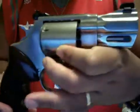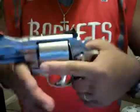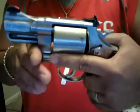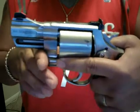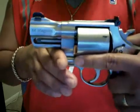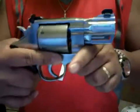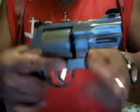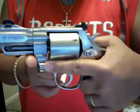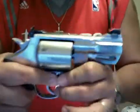Heavy gun, beautiful gun. Some say that you can carry it for hiking, backpacking, maybe for 2 miles, yes, 5 miles, yes, but for a 20-mile hike, too heavy. Heavy, beautiful, shiny. Ooh yeah.